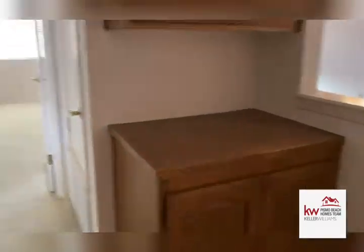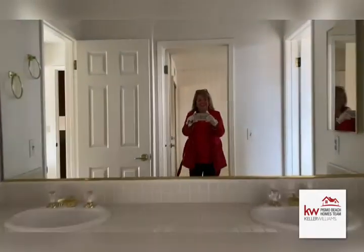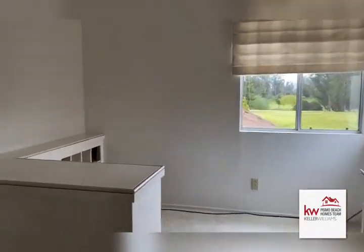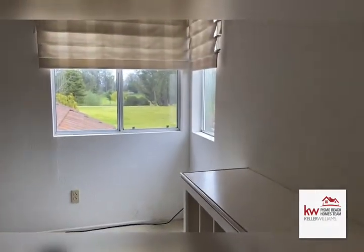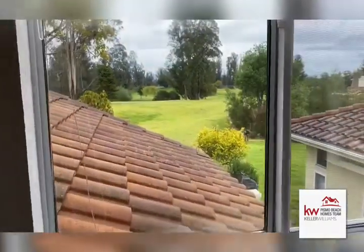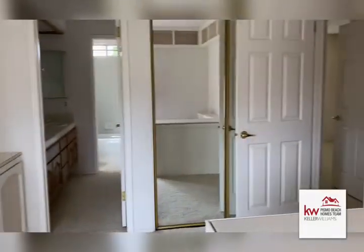Okay, hallway. Added storage here. Nice size bedroom that goes into a shared bathroom with tub, toilet, double sinks, and another bedroom that currently has built-ins for a desk or office. That also looks out to the golf course. This is a bedroom. It does have a closet.